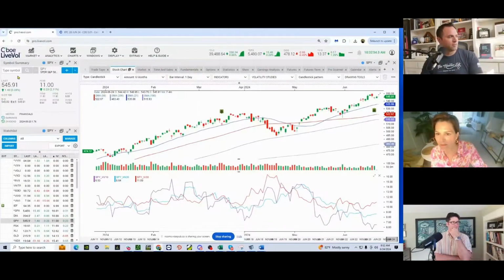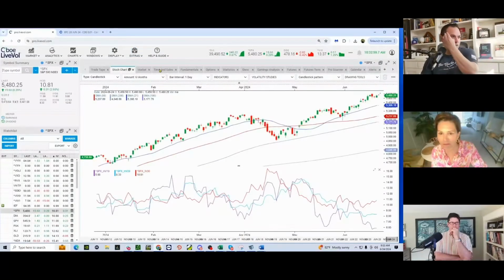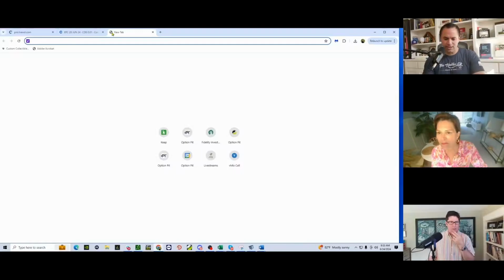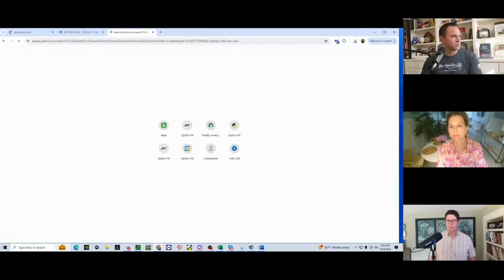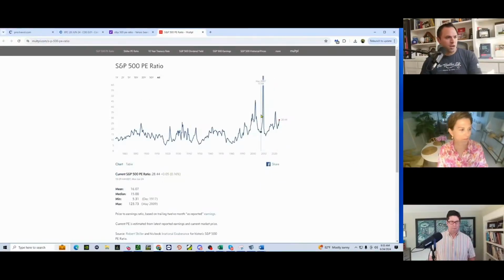When you go into the fundamentals of SPX, there really aren't any because it's an index, right? But I pulled up the historic PEs of the SPX. This is something you can just Google, and there are all kinds of ways to look at it. We've had the PE get higher, but this is a trailing 12-month PE. It's currently 28.44. Now, it has gotten higher, but I want to point out when it gets higher.